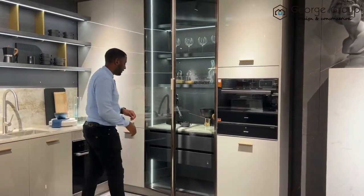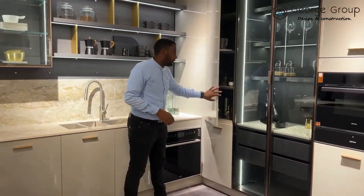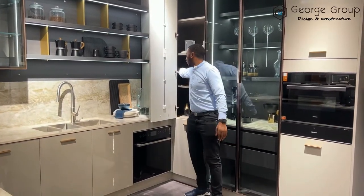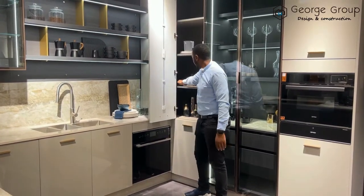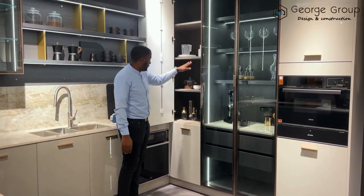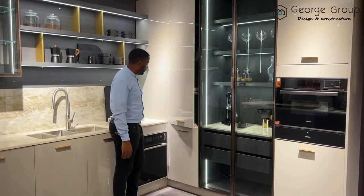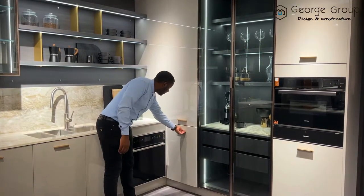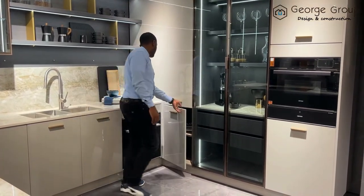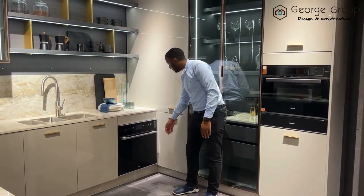Okay, all right, so this is another section where you can store up your goods. And then just look how spacious it is. My whole hand can go in. So it's strong, it's solid, and you can place so many of your goods in here. And then also the doors come with a soft close, so you don't have to worry about the toes chatting. And also another place where you can store your goods, plates, whatever. And then also this section, this is the section where we find the dishwasher.